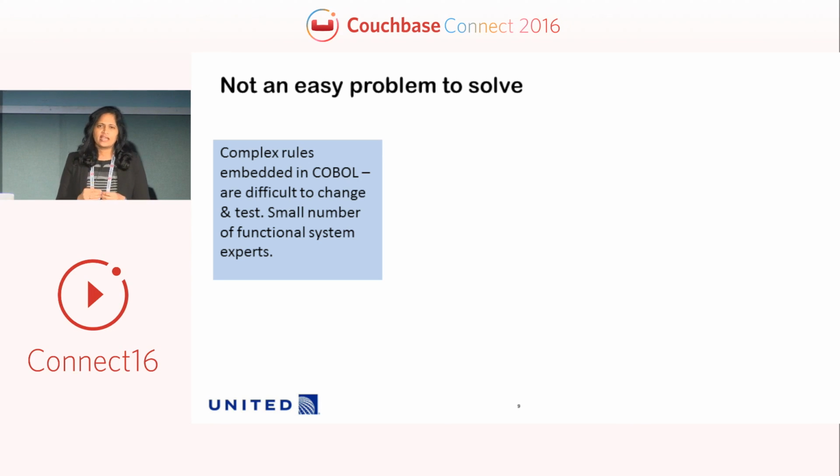Every scheduling assignment we make, every reassignment we make in case there is a flight delay, cancellation, or any other thing, those rules have to be followed. We cannot find a solution that may even break one of those rules. If it does, that's not a solution to consider. We definitely cannot go for it.